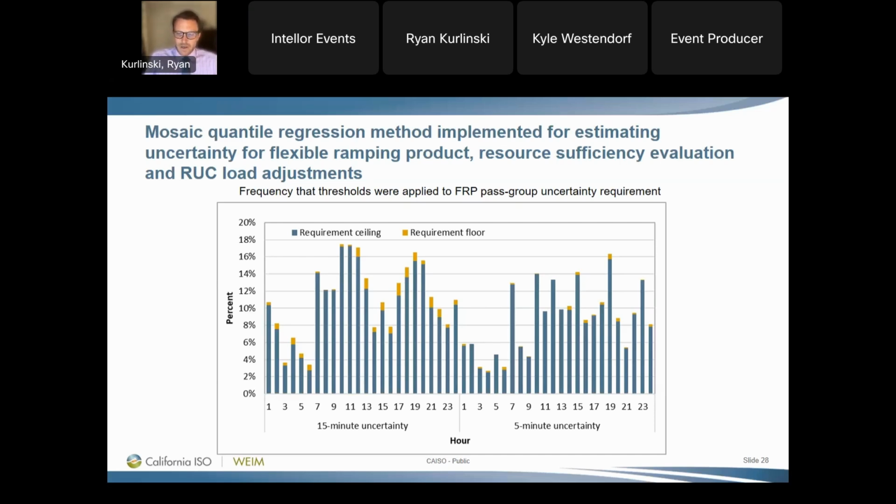And so given that we would expect the ceilings to only trigger about 1% of the time, and again, most of these thresholds are ceilings, having the ceilings hit around 10% or 9% of the time indicates that the Mosaic quantile regression method is coming up with unreasonably high results during a significant number of intervals. And so it indicates that there could still be improvements made to that method. We do know that ISO has made a lot of improvements to that method, but I think it is something that continues to warrant monitoring and continued work on enhancements.